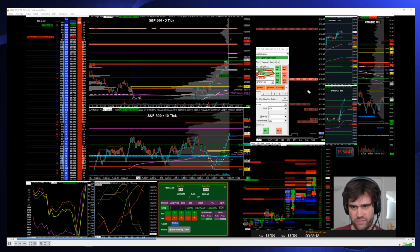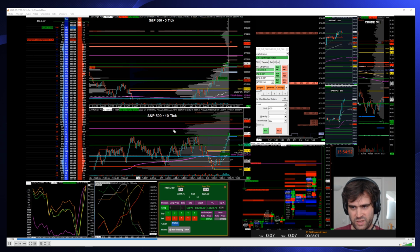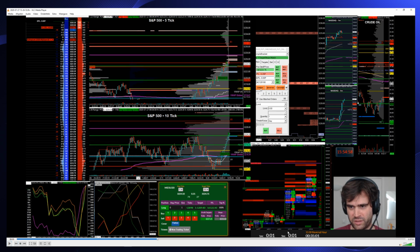There you go. So looking at the structure, I don't think it's a bad move. But yeah, there's also a lot of volume on the 5-day here in the volume profile. Although there is hardly any. Oh shit, when you look at that. Candle. Okay, I say 5-minute candle.